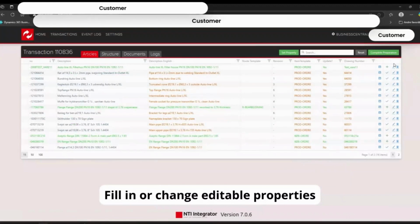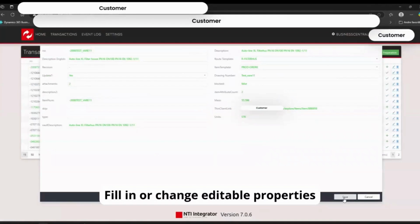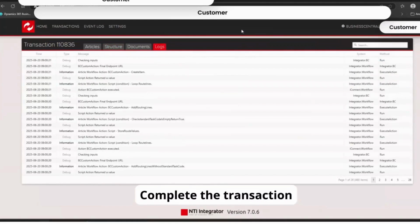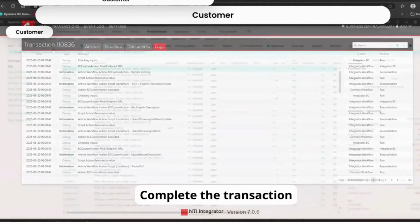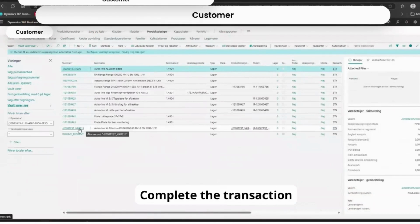For example, the route template here. We don't want the Vault user to need to fill this route in, but instead we have a PTA function where they access this sheet and then fill in the needed data. And we of course limit that so they can only edit the fields that we have allowed the user to edit. And as we can see here, when we are satisfied with the preparation sheet, we can push the transaction and finalize it into the target system, in this case, Business Central. So that is what happened here.